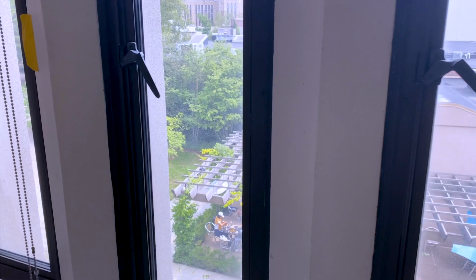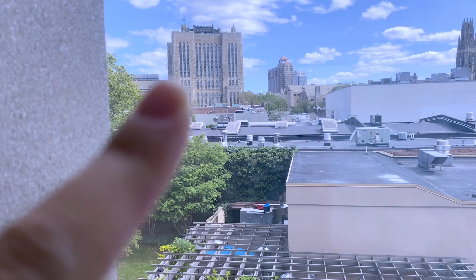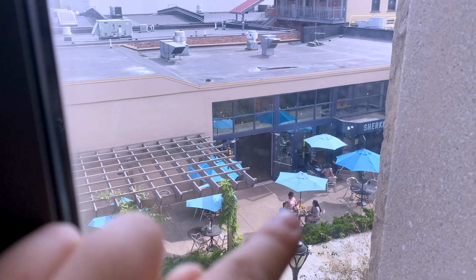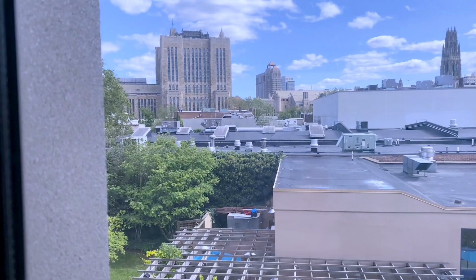You can see, oh, there's people on that roof. That building right there, that one is Sterling. Yes, Sterling Memorial Library. This building right here with the little umbrellas and stuff, that's Shere Khan. It's this really great Indian restaurant. You can see the Harkness Bell Tower. Yeah, and this is kind of my view.